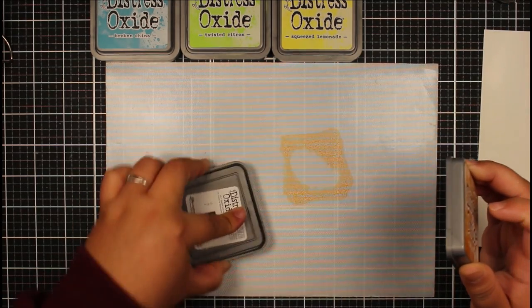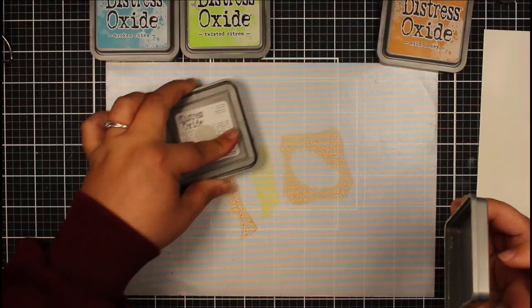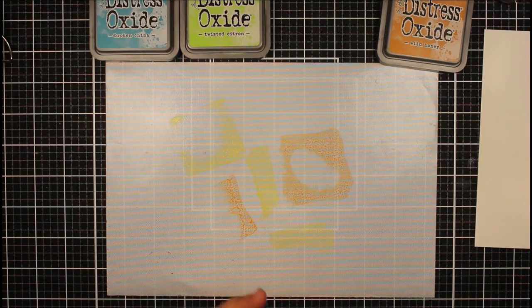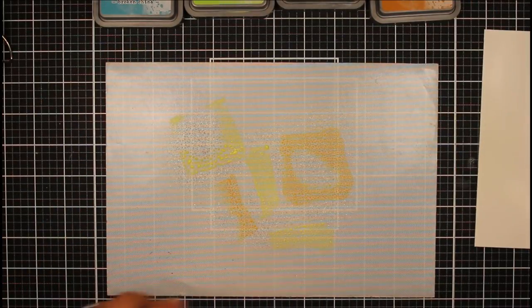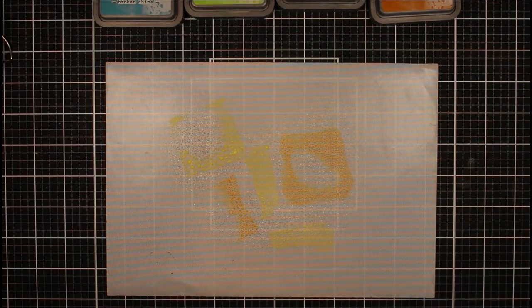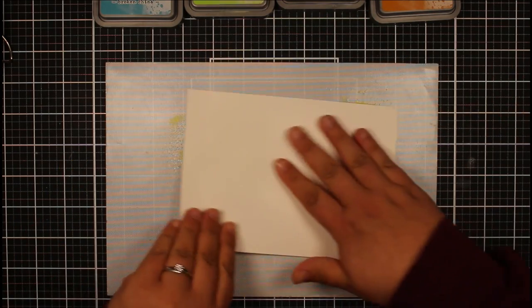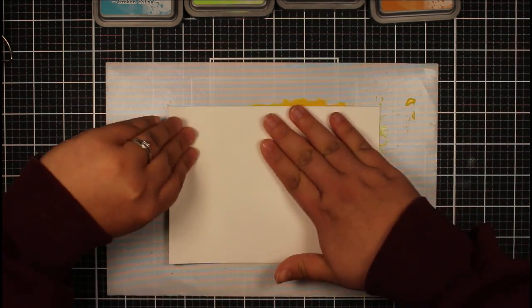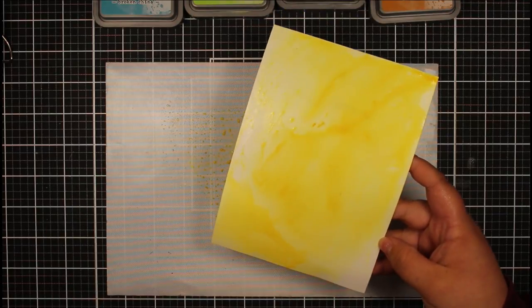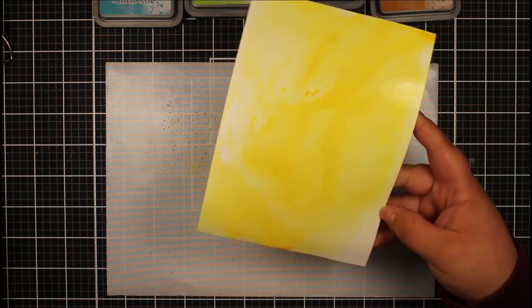So I'm going to start off with a little bit of Wild Honey and that Squeezed Lemonade as well. Just pop that directly onto the mat. We're going to spritz this up. And I'm just going to spritz my cardstock just off to the side, just to get that wet and to help that colour move around. So we're just going to keep pressing that in. That's mixed together and made this really beautiful, really bright yellow. So I'm just going to heat set this and then we can bring it back into our ink down here.